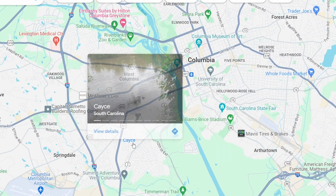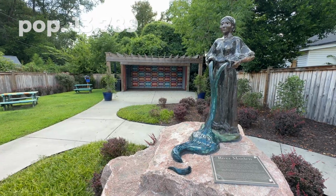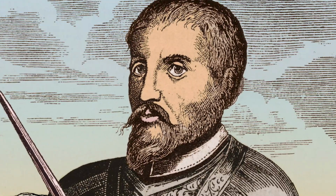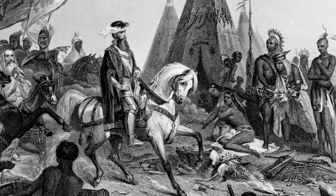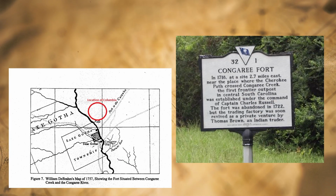Cayce is a city in the South Carolina Midlands, very close to the capital city, Columbia. Situated on the Congaree River, Cayce boasts a population of 13,789 Americans and covers 17.6 square miles. Spanish explorer Hernando de Soto reached the area in 1540, encountering a large Indian village at Congaree Creek, where Cayce now stands. In 1718, during the colonial period, some dudes from England built the first permanent fort, the first structure built in the Midlands of South Carolina. A second fort was built on the river in 1748. These became known as Congaree Fort No. 1 and Congaree Fort No. 2.